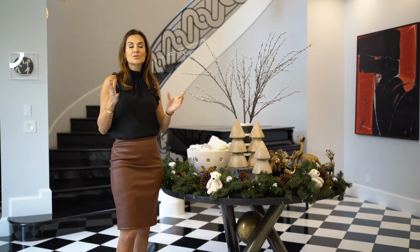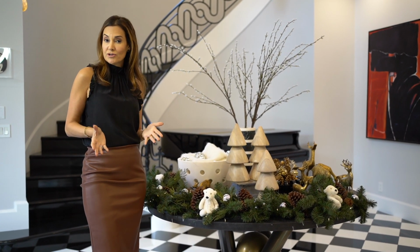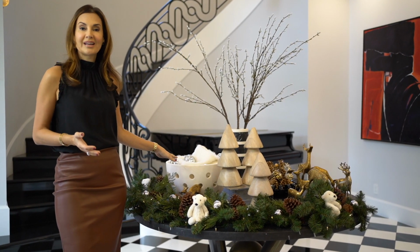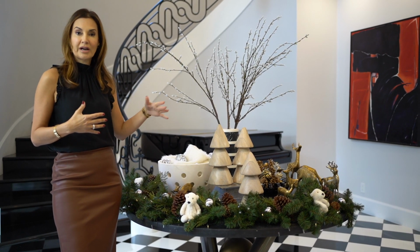The entrance table is where I really like to make a statement, because that is where everybody enters the home. Even though nobody's going to be entering this year, at least I will be walking into the house and enjoying this little scene that I created for you and for our family. But I wanted to show you how I decorate this particular area.